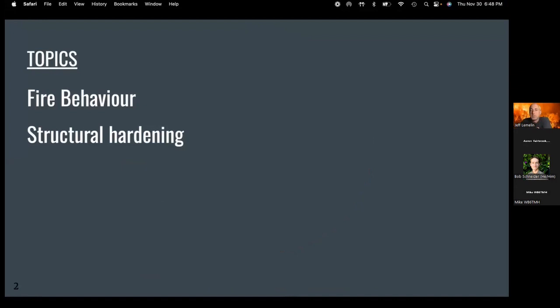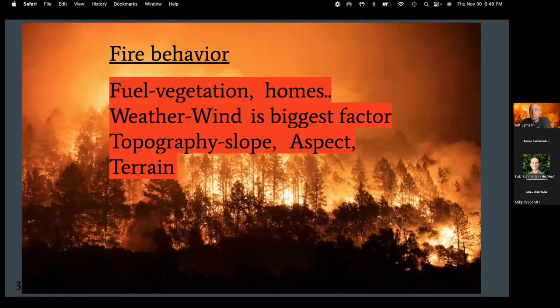And like Bob said, he touched on a little bit of what I'll be talking about, but redundancy is always good with these topics. What dictates fire behavior is fuel, weather, and topography. Bob just got into a lot of the different fuel types and plantings around homes and in the different zones. But homes are fuel as well. You see Coffee Park, that was just all fuel. It's just like a forest, all those homes stacked close to each other.